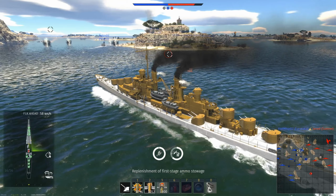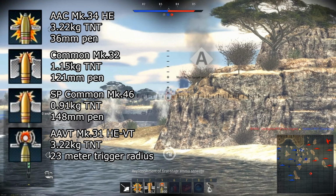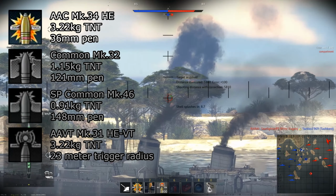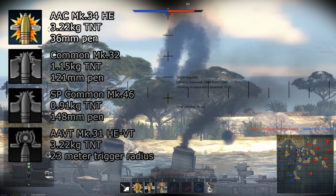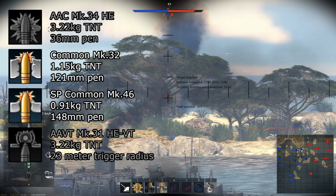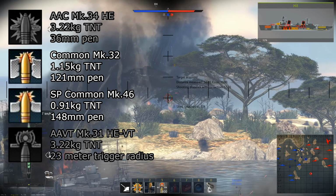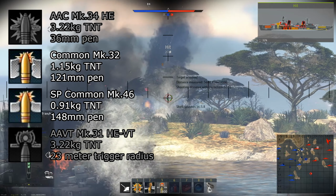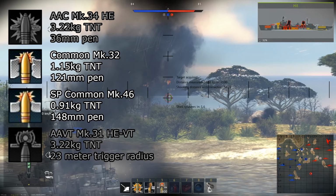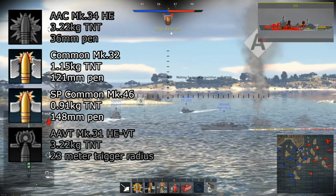The 5-inch 38 caliber cannon gets 4 shells: HE, Common, SP Common, and HEVT. The HE shells are great for fighting destroyers and some smaller light cruisers, though against anything with much armor, they don't deal much damage. The Common or SP Common shells are best against cruisers with heavier armor or for destroying ammunition racks. The Common and SP Common shells are very similar, with one having more filler and the other having more penetration. I personally take the SP Common shells to unlock later modification tiers earlier, but both of the shells are pretty similar in performance.